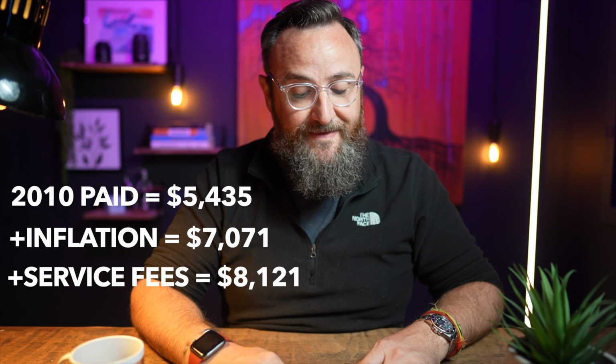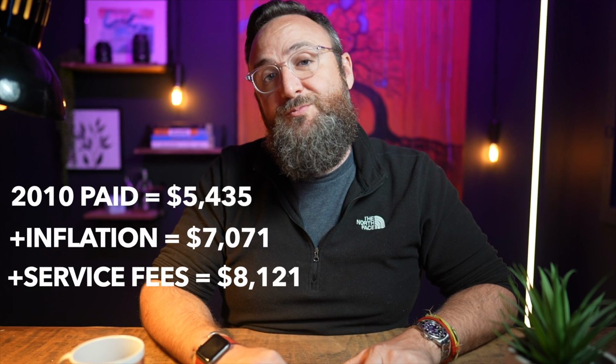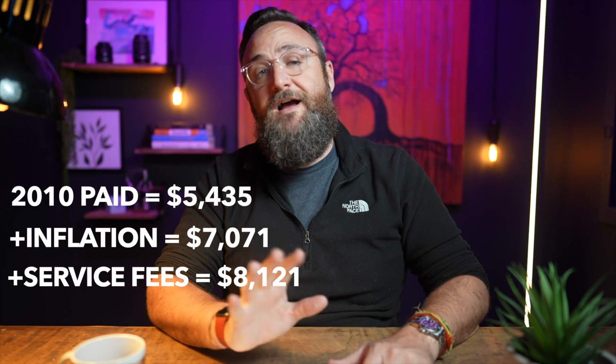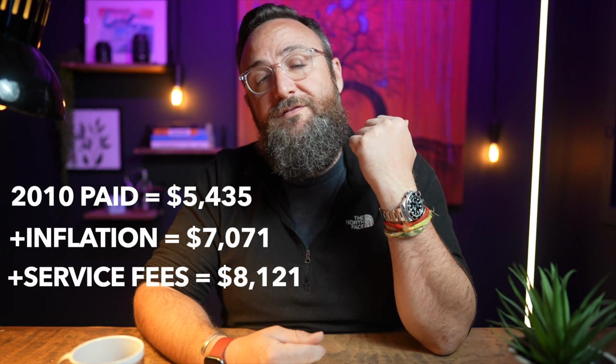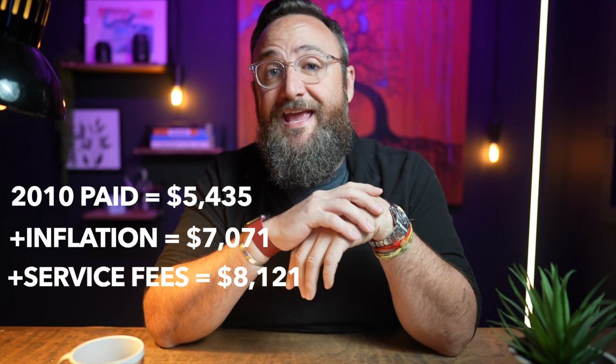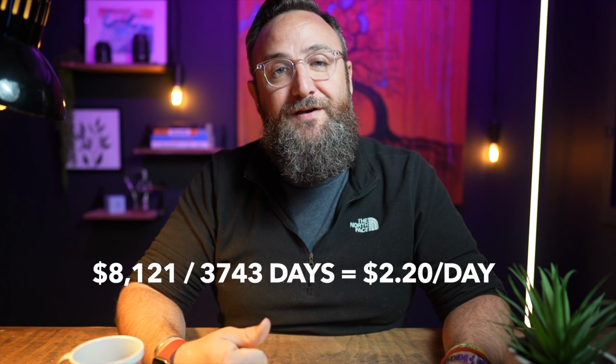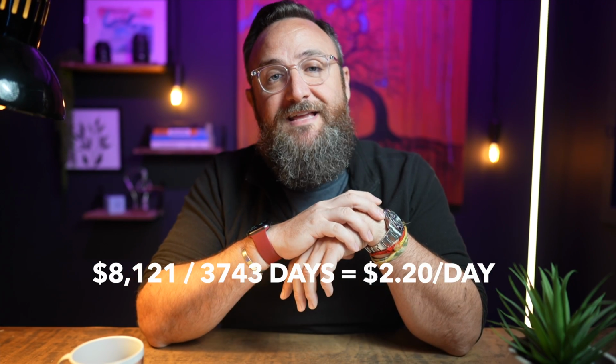So that would mean $7,000 to buy it, plus another $1,050 to service it, brings me to about $8,120 total cost of ownership for 12 years for this Rolex Submariner, having bought it brand new almost the day that it came out. Now, I've had this watch for a total of 3,743 days today. So that means if you divide 8,000 by 3,743, it's about $2.20 a day.